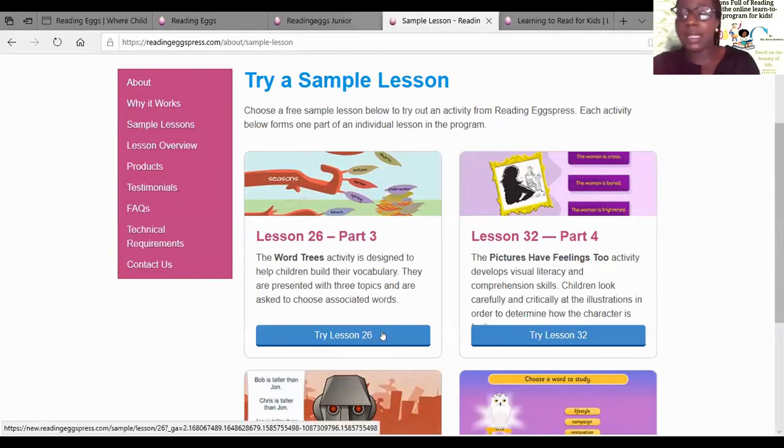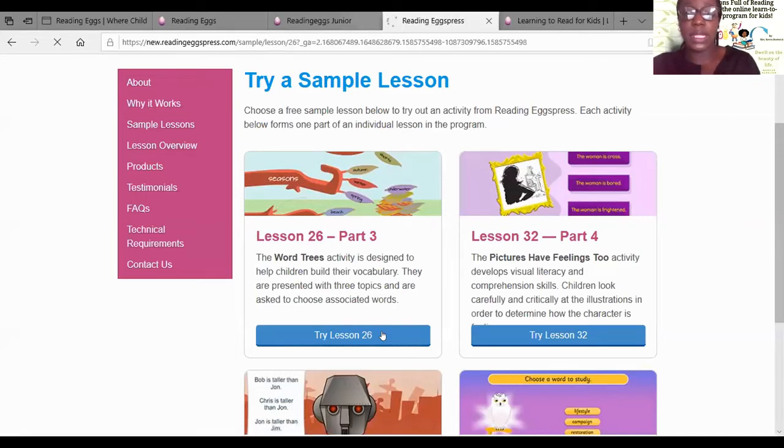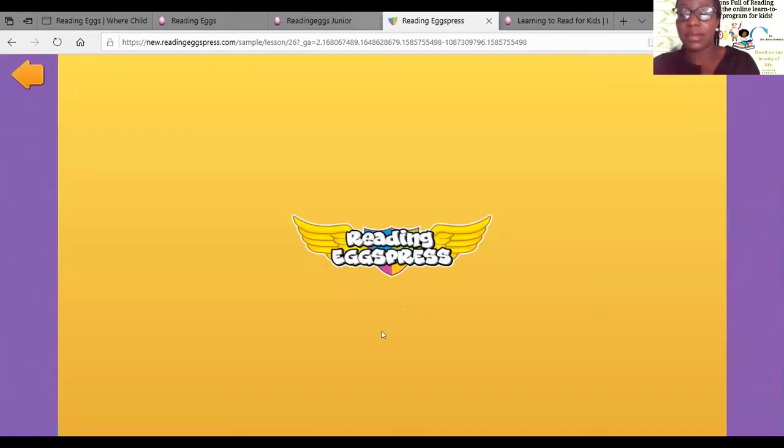This is a sample lesson, and let's see if it's going to come up. Okay. Let's just give it a minute or two. Yeah, so I will reiterate, Reading Express, the age that they recommend is 7 to 13. But if you have a child who's older and needs to work on this program, then it is available for them as well.